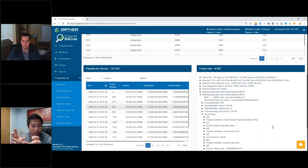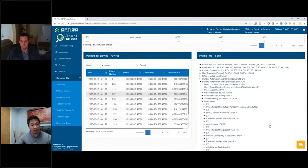And both machines here, if you think of it from a machine point of view, this machine 10.200.20.5 has to collect the data, create the message, and send it out. And then the other device, the recipient 10.200.254.200, now has to unpack the message, process the message, and then display it or do something with it. So again, the network itself might have lots of room. It might be able to run a gig, but your machines here are consuming a tremendous amount of memory and IO cycles and CPU cycles to create and process this data.